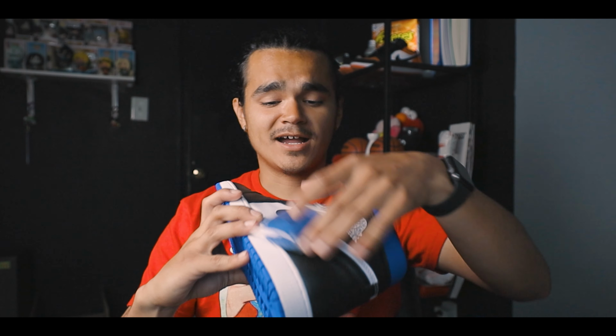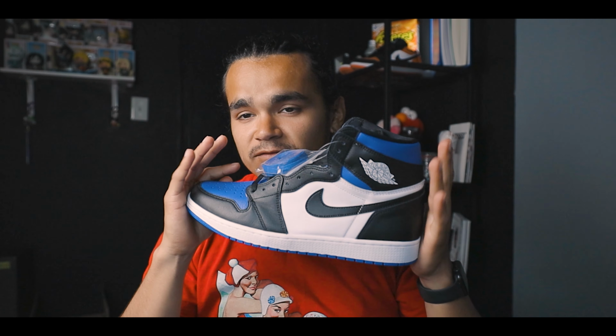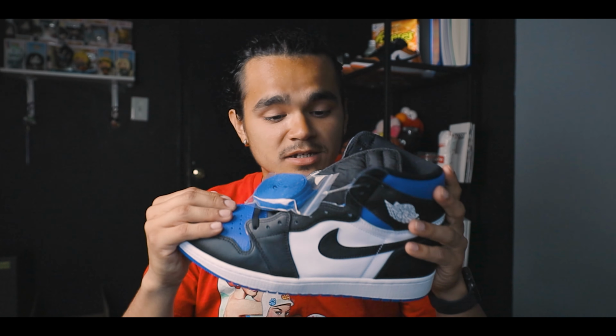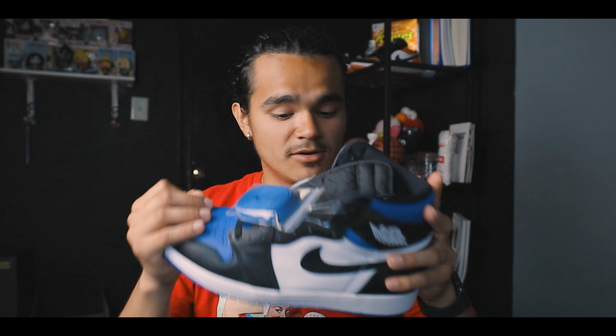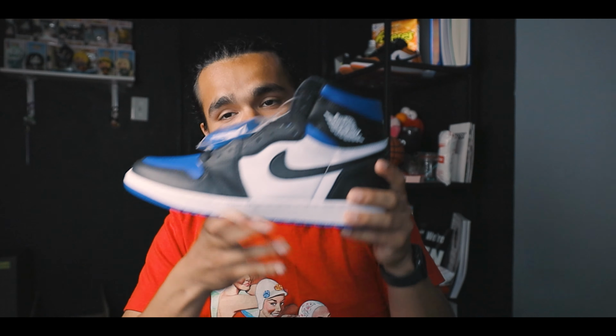But these, I wish I was able to get a personal pair. I probably will end up getting a personal pair from StockX, or if anybody wants to give me a deal on these, I would be glad to do so. I'd buy them off you. But we're not even talking about that. We're talking about this shoe right here in person.